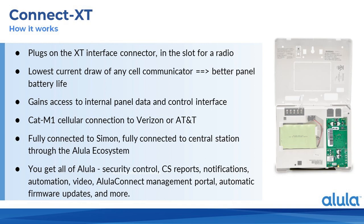And I don't know how many people on this call are familiar with the BAT Connect and the Connect Plus, but both of those products operate in a very similar manner just in terms of how they interact with our network. The BAT Connect is a communicator that supports a lot of the distributed panels in the marketplace, and the Connect Plus is another panel that we make. But with the Connect XT, you get all of Alula just the same as with those other products. You get the full central station reporting and notifications.